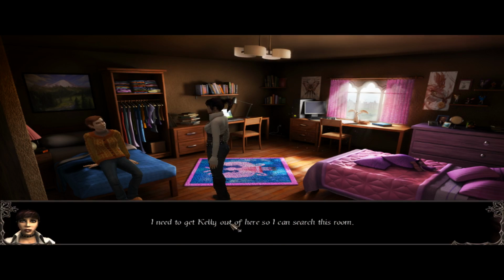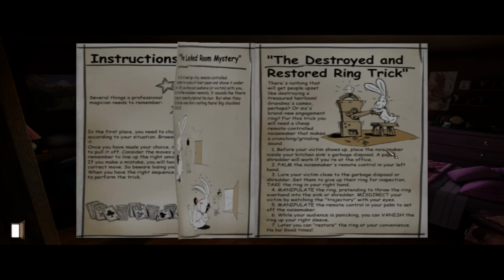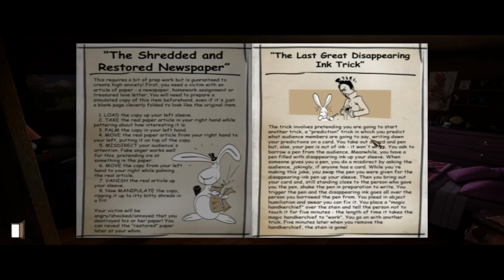I need to get Kelly out of here so I can search this room. I know, this is why you're gonna trick her with disappearing ink. Which, I think that might be the last magic trick in here that we haven't used yet. So I do think we're really getting to the end of the game.